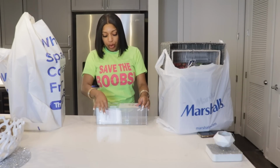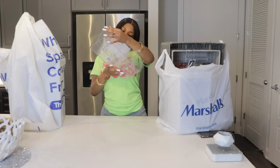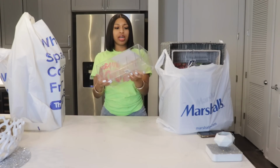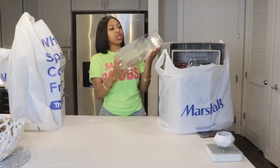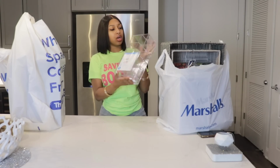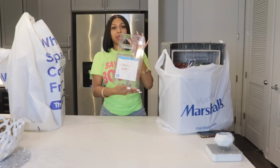So I bought this acrylic, what do you call this? I guess you could just say an acrylic organizer. The purpose of this one is to organize my brushes and combs and stuff a little bit more. Maybe makeup too. I think I bought something for my makeup, but we'll get there.